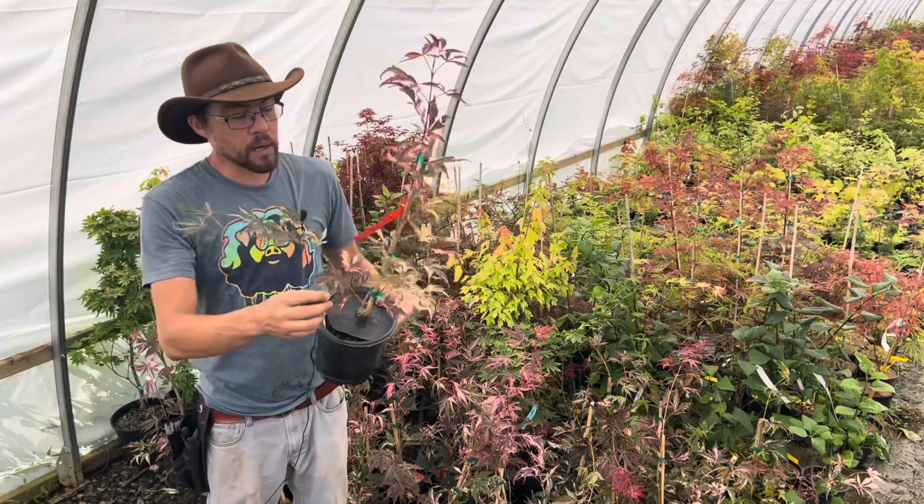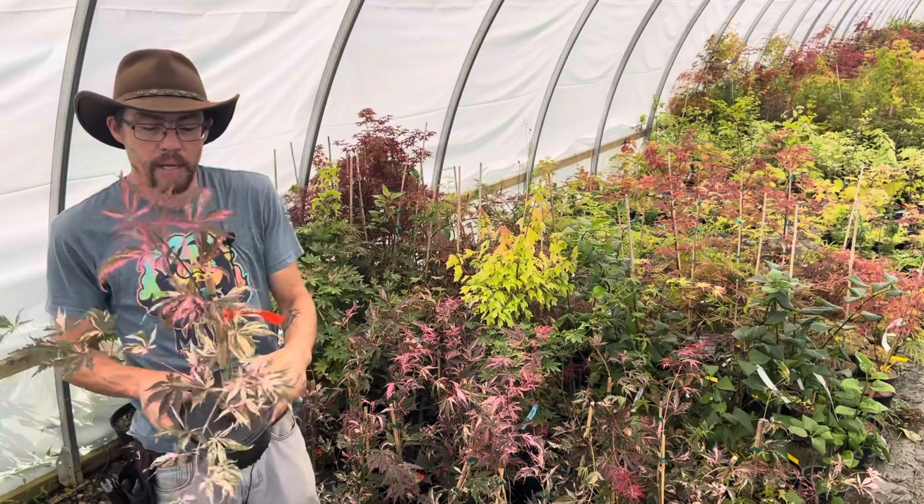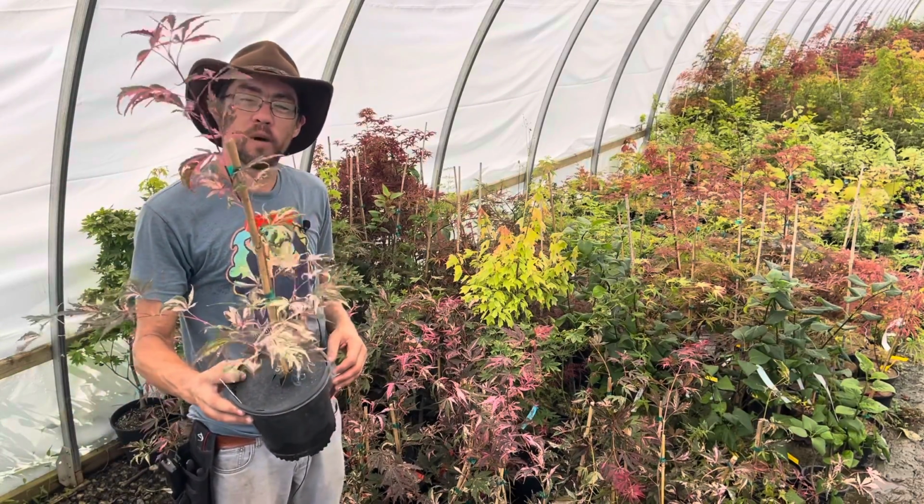It's called the Rainbow. It is a Japanese rare maple, Acer Palmatum. Beautiful tree. You should get one for yourself or your wife.